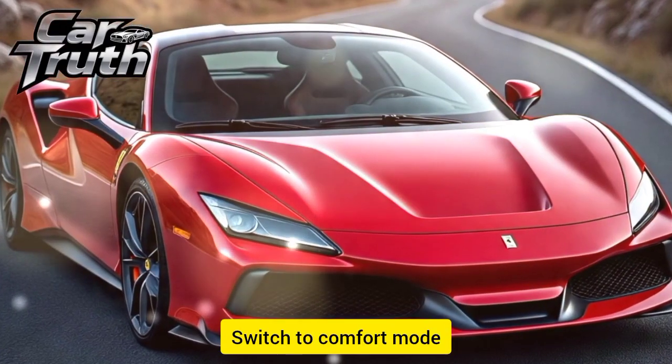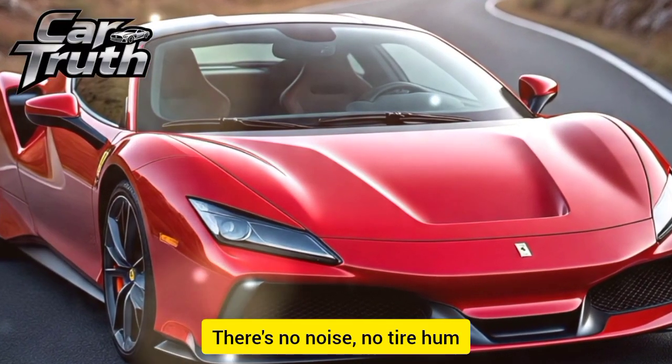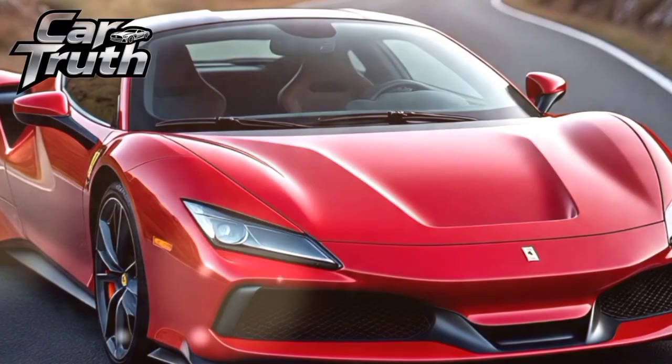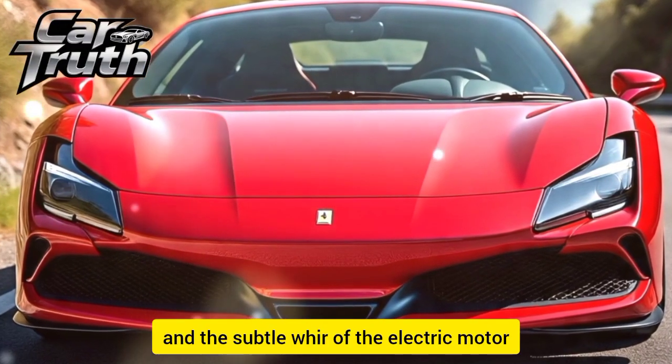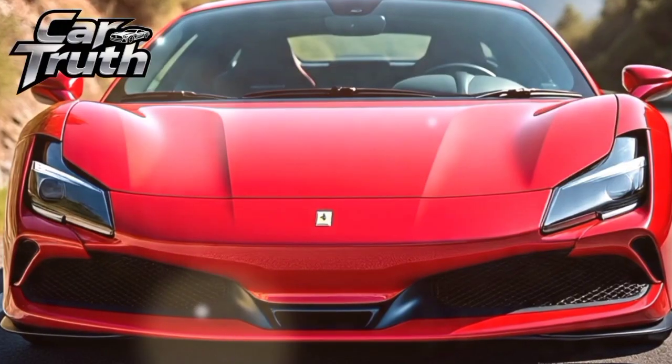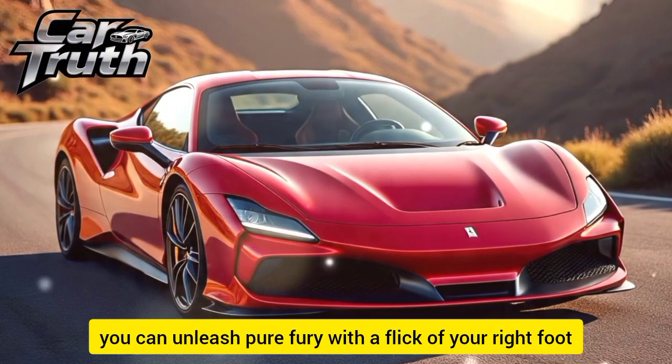Switch to comfort mode, and it glides over the road like a magic carpet. There's no noise, no tire hum, no wind whistle. Just the distant howl of the V12 and the subtle whir of the electric motor. It's serene, calming, and yet at any moment, you can unleash pure fury with a flick of your right foot.